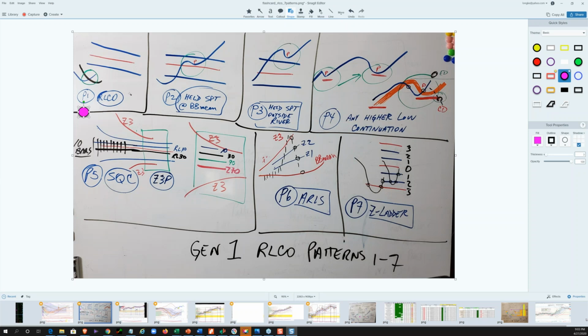So P1 is simply the regression line crossover. What had to have happened was price, the RL10 and the RL30 all left the river upstream. When the RL30 joins them, that's the beginning of trending behavior. And that trend is going to happen until price and the RL10 get back into the river.